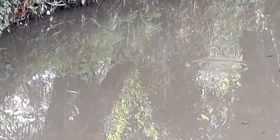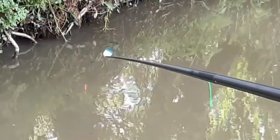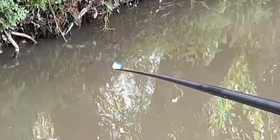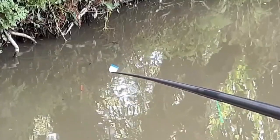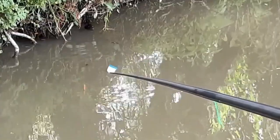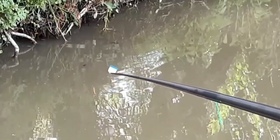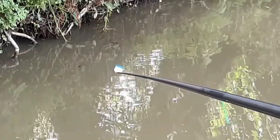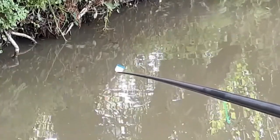Okay guys, I'm just about to have my first put in. I've put no feed in at all so far. Just about on it now. There's a little mallard duckling not far from where I'm fishing as well. There's something looking at it already. Could possibly be small fish, you never know though, do you?